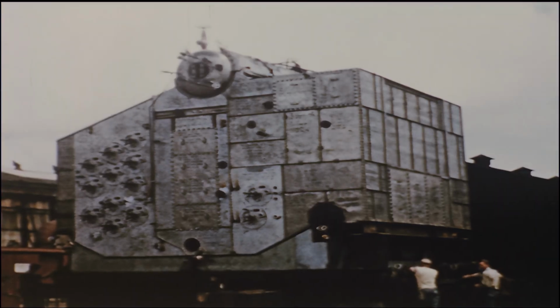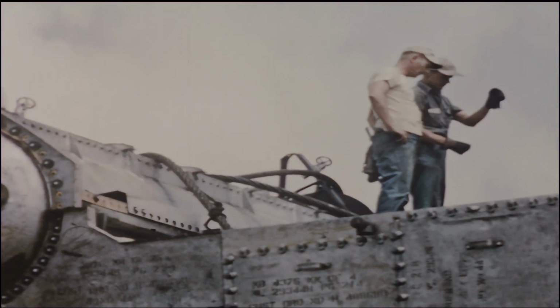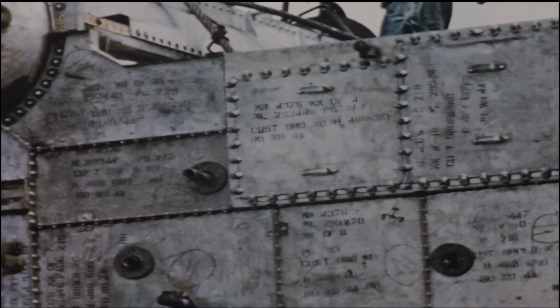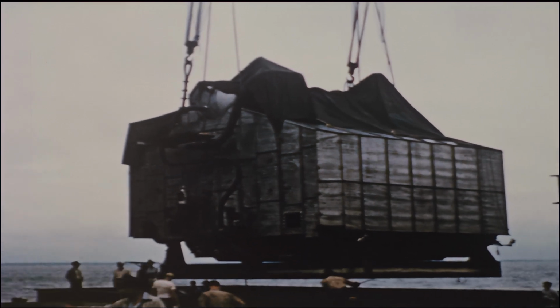One of the boilers for the vessel is finished ahead of the installation schedule so that it can be shipped to the Naval Boiler and Turbine Laboratory where extensive full power tests will be made. Complete with casing and auxiliaries, its enormous size and weight of 246,000 pounds necessitates the shipment by barge rather than by rail.